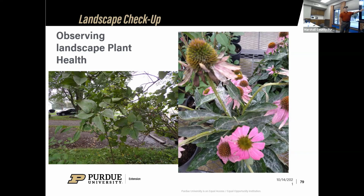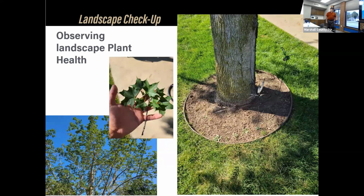But the leaf is still doing photosynthesis. The fungus is living in the tissue. So that's why when I say we spray fungicides, we spray it before we see this to prevent it. Because spraying a fungicide does not kill the disease. So we got to spray it before we see it if we want to control it.